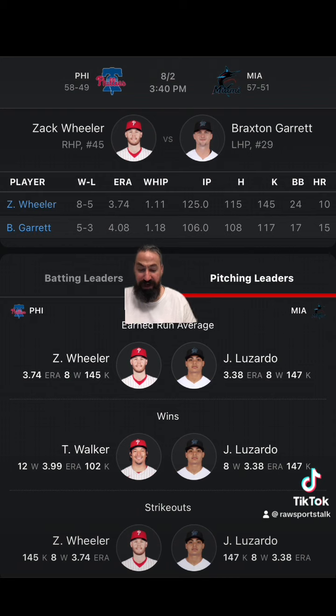For the Marlins, Garrett pitched once against the Phillies this year. 5 innings, 3 runs, 3 of which were earned. They won that game 5-3. He only struck out 3 batters. They also are 8-2 as a team in his last 10 appearances. He's averaging 5 innings pitched and 6.3 strikeouts per game in his last 10.